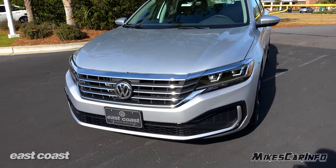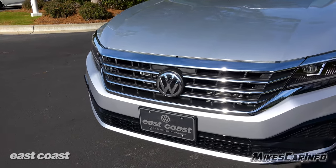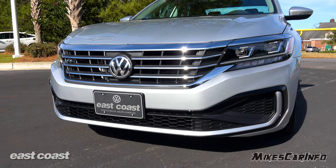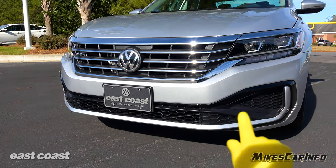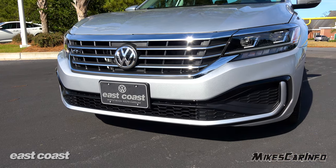So here in the front, we do have some chrome here on the grille. And the sun's sparkling off the chrome right now. But here at the bottom, there is a honeycomb portion right in here that allows air to go through. But here on the ends, it's completely blocked off. So there's no wheel well ventilation or anything like that. This is just for looks.